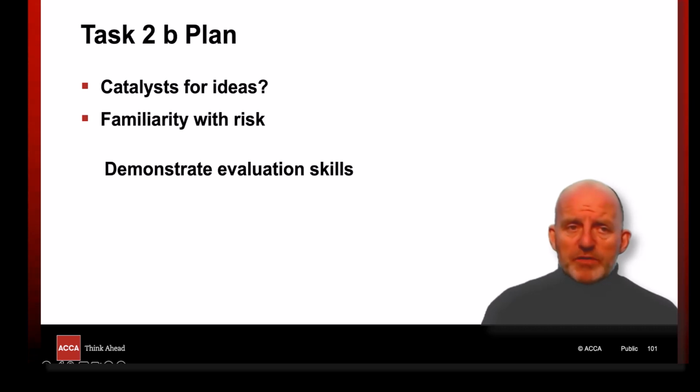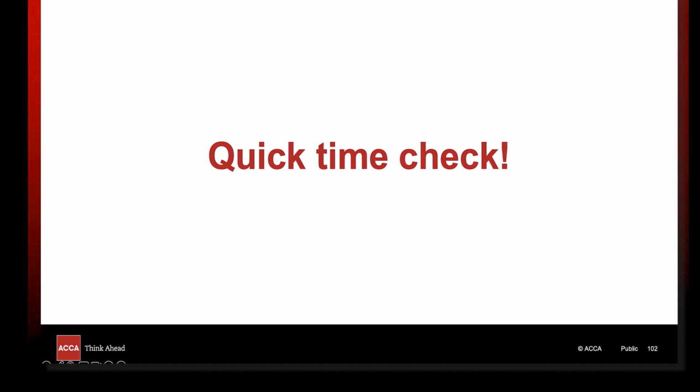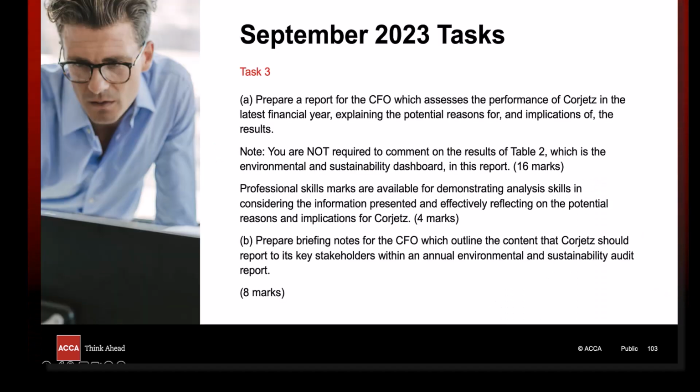Okay, let me do a quick time check. What's the time looking like? I'm on track. Okay, let's move on to task 3. This again is broken into 2 parts. The first part asks you to assess the performance in the last financial year. In the pre-seen, we got a lot of airline-specific key performance indicators.